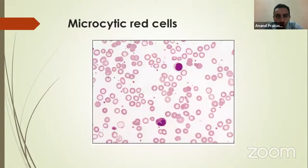So microcytic red cells, this is a small lymphocyte, this is a young neutrophil. So these are all red cells. And so microcytic cells will be smaller than these small lymphocytes. And you'll notice that this cell has a greater area of central pallor. It is more than the usual one third. So we know that this cell is small and there's also less hemoglobinization of the red cell, right? So that is what is a microcytic cell.